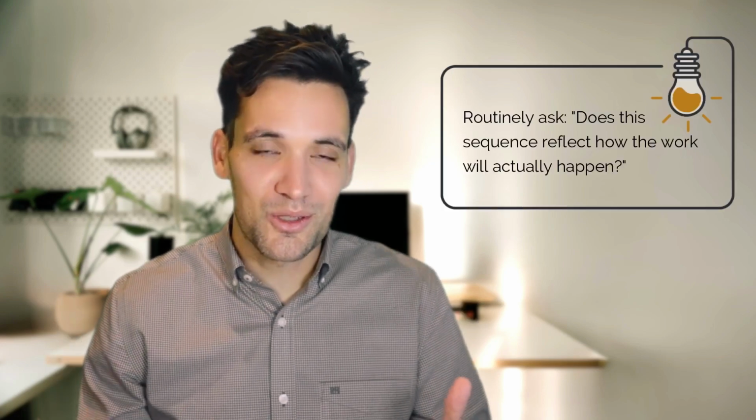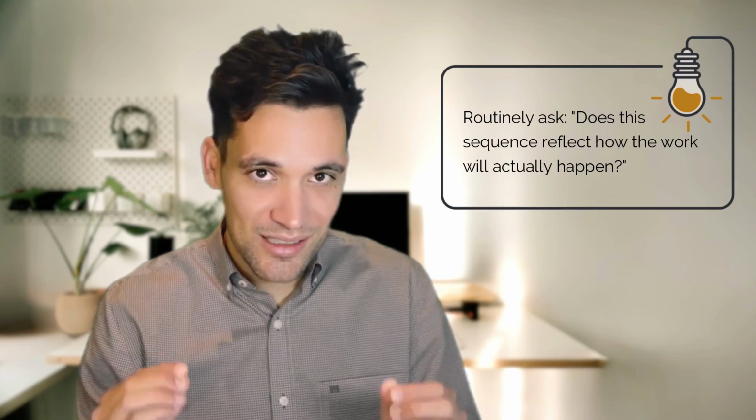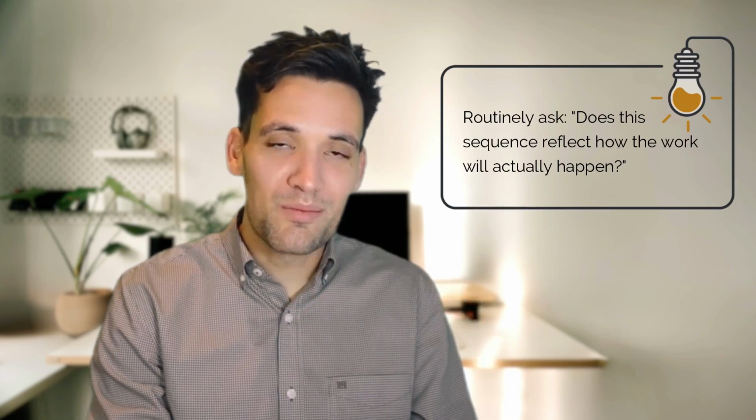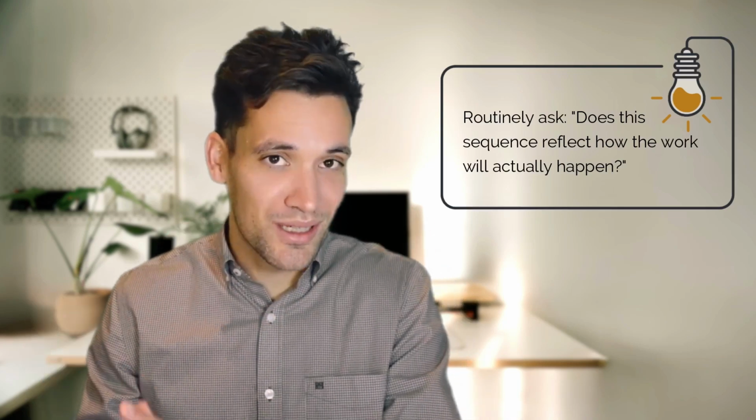That is the thing that's driving the start date to that task. The schedule has to reflect reality. So many times you look at a schedule and it just doesn't actually reflect the way the work is being done. So you always have to be asking yourself the question, is this what's actually holding up the task? Is this what the task is actually dependent on? Again, it's all about being critical of the schedule and ensuring that the plan reflects reality.